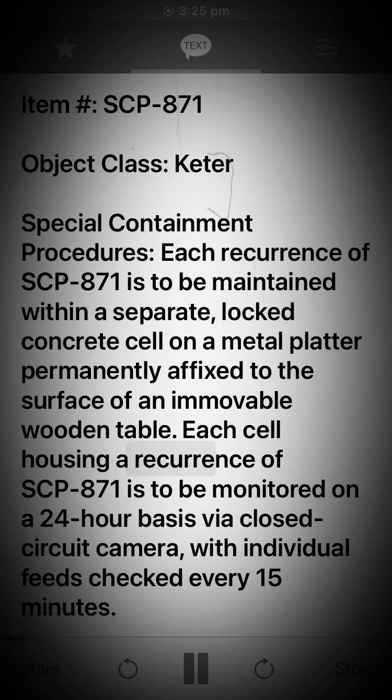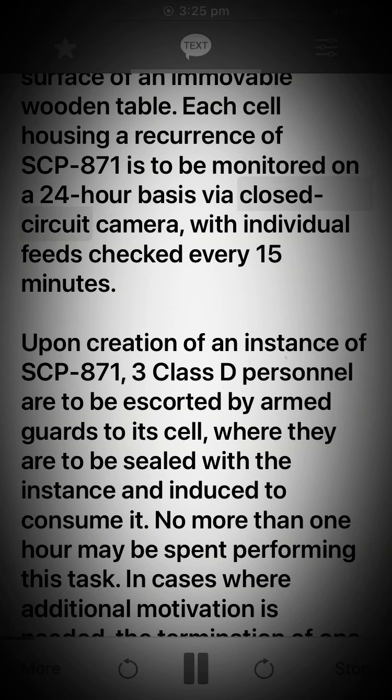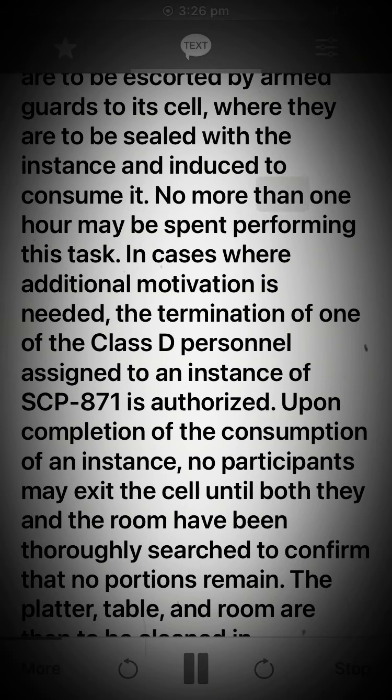Each cell housing a recurrence of SCP-871 is to be monitored on a 24-hour basis via closed-circuit camera, with individual feeds checked every 15 minutes. Upon creation of an instance of SCP-871, 3 Class D personnel are to be escorted by armed guards to its cell, where they are to be sealed with the instance and induced to consume it. No more than 1 hour may be spent performing this task.